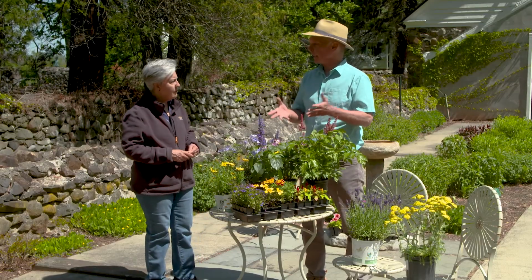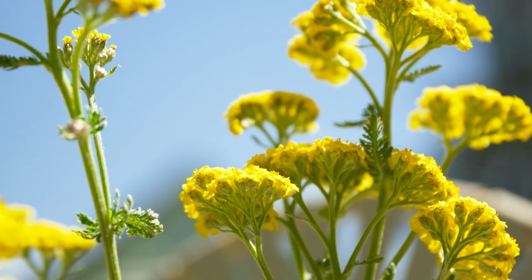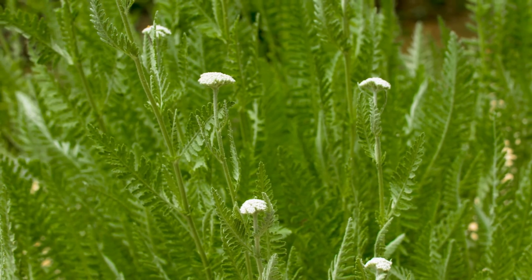And some other nice landing pad type flowers is this beautiful yarrow we have here. And there's a number of other plants that are like that in our gardens. Dill when it goes to seed, for example, and Queen Anne's lace. Yes, as a wildflower. That's right.